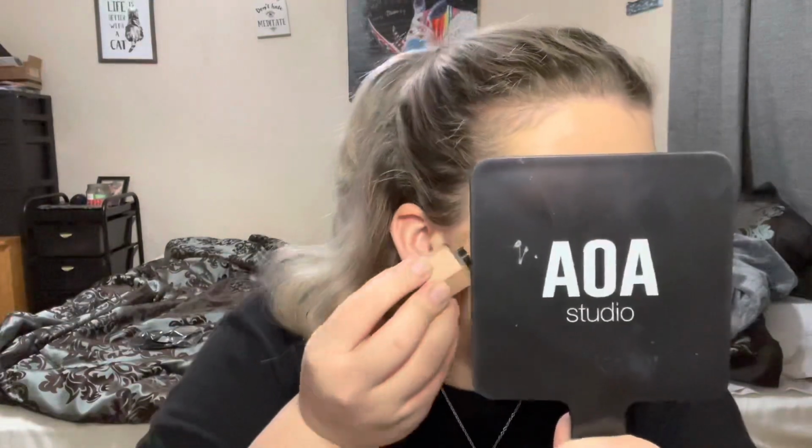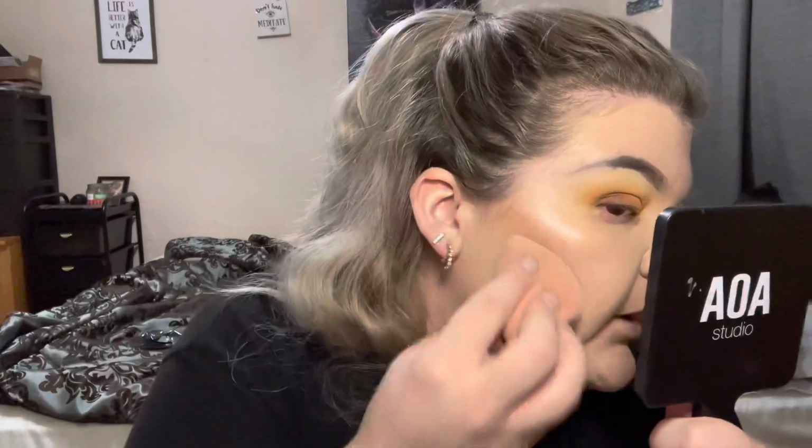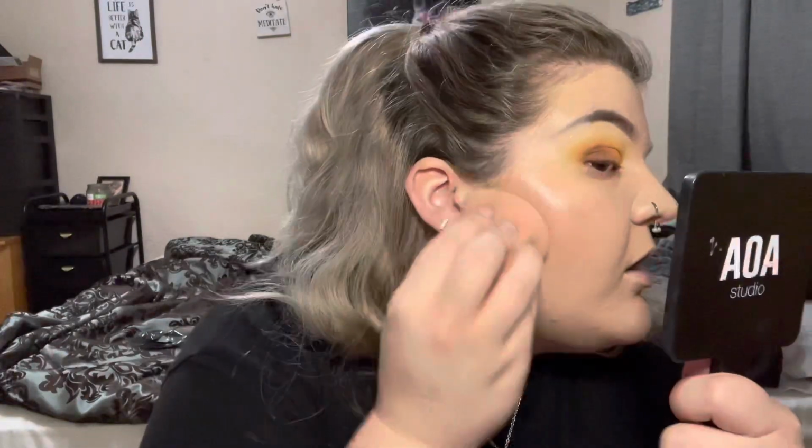Because I don't know this formula yet, I am going to just put it on my cheeks starting now before I go forehead, nose, blah blah blah. Because I want to work in sections, because I don't know this formula. I don't know if it's going to dry down fast. If it's anything like their blush formula, then I have time. But you never know. I'm going to go in with a little bit more because this is really pretty. But you know me, I really like a lot of bronzer. And you do have to work a little fast with it. I did notice that, because on this side it was a little hard to blend, but it's really pretty, guys. I do like this so far.